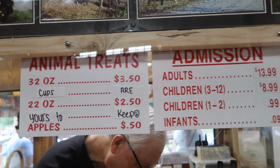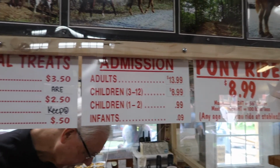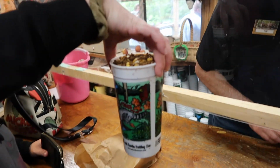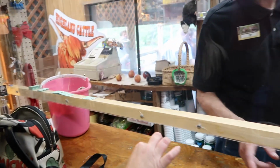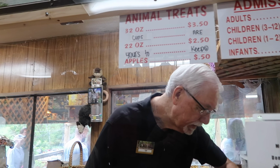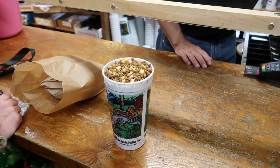Here's the pricing. And this is the 32 ounce, it's huge. Yeah, $3.50, and then we got three apples. It's not so huge when you start getting at their feet, but it goes quick. We'll be back. Yeah, I'm sure. It's half price if you get it refilled.